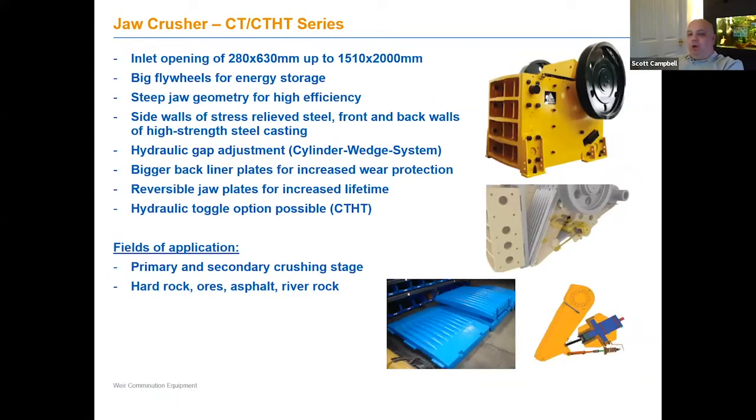So I won't get into depth today, guys, on the full range of equipment. We could spend 8 hours going through these. So I'm going to skip over the next few slides, but just so that you can keep in mind that these are products that are available to you and they're all there for anybody that needs to use them.